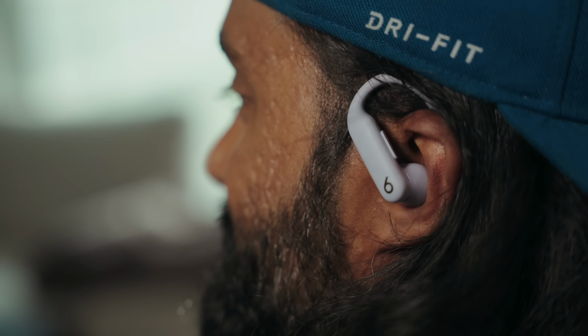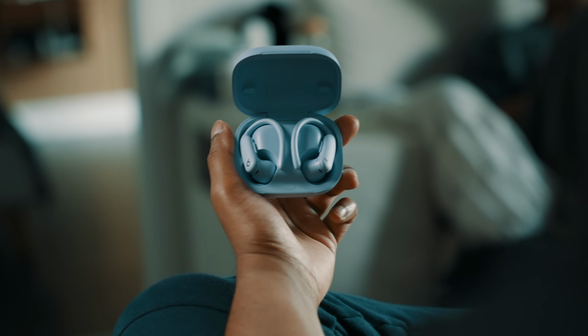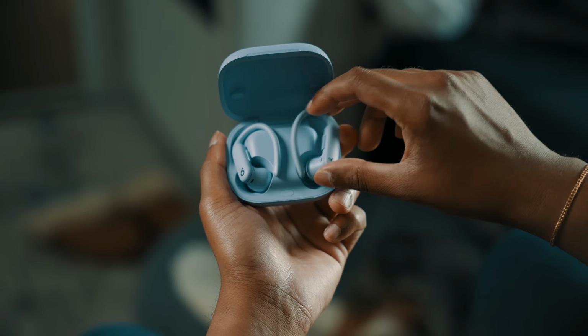While we're on the Apple ecosystem, the PowerBeats Pro 2 finally got the refresh it needed. Now with active noise cancellation, transparency mode, and heart rate monitoring, these are easily some of the best sport-focused earbuds you can buy right now. You get Apple's H2 chip, better sound tuning, and up to 8 hours of playback with the case adding another 24 hours. And yeah, these actually stay in your ears no matter how sweaty your gym session gets.